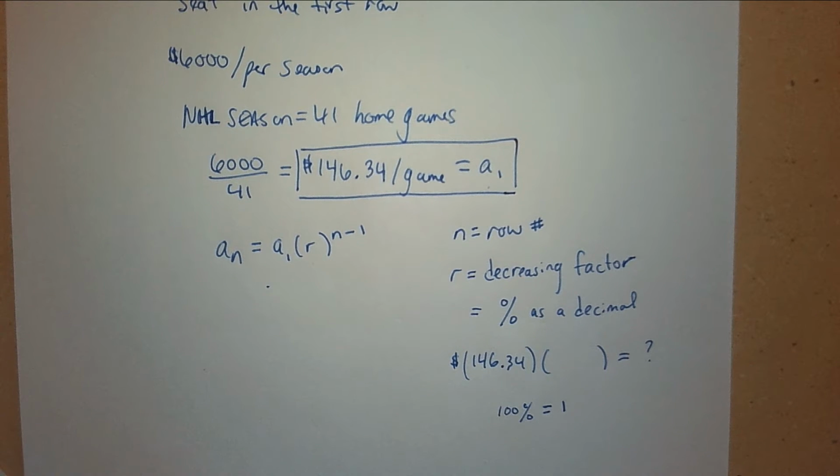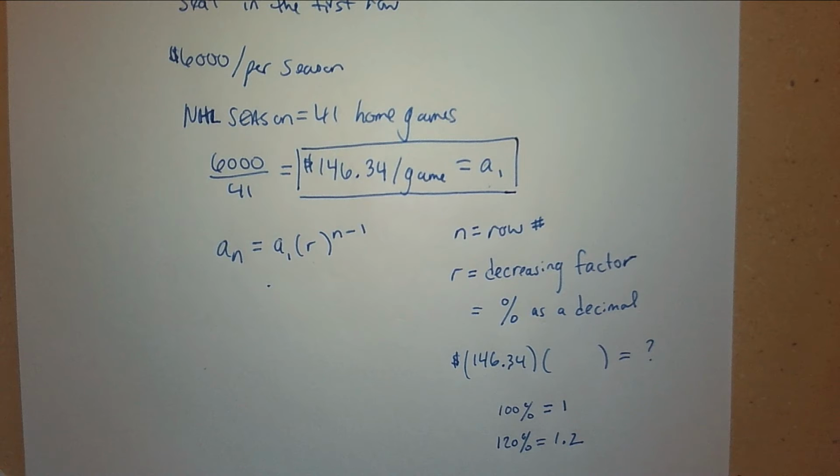1. So if I multiply it by 100%, that means the cost per row would never change going up. But we need the rows to decrease, meaning it should be cheaper the further away you are from the ice, right? If I go more than 100, like 120%, that number would be like 1.2, and then each row would actually increase in price, right? So I need to pick a number less than 100%, and then each row would actually decrease. So if I picked 90%, what would that number be?